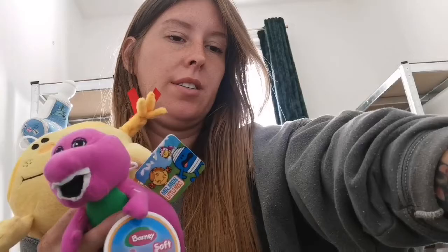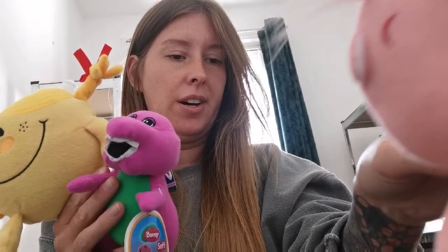And these three, nothing special really, up to £5 each on these. So I'll just list them at a fiver and take offers to get those gone again. This is Little Miss Sunshine, Chia Bear, I believe, Barney the Dinosaur. So yeah, I don't normally buy plushies, but I couldn't resist. Couldn't help myself.